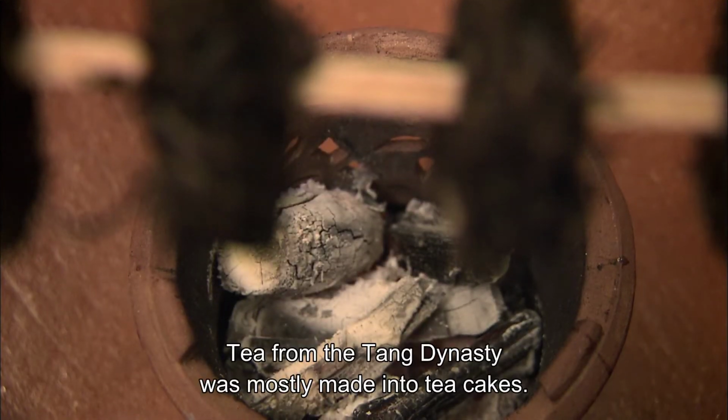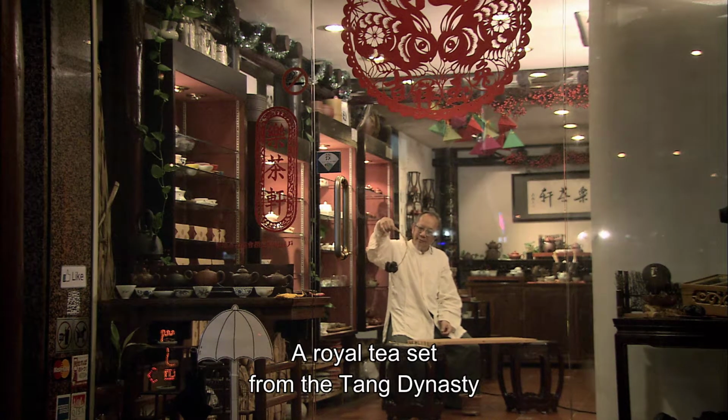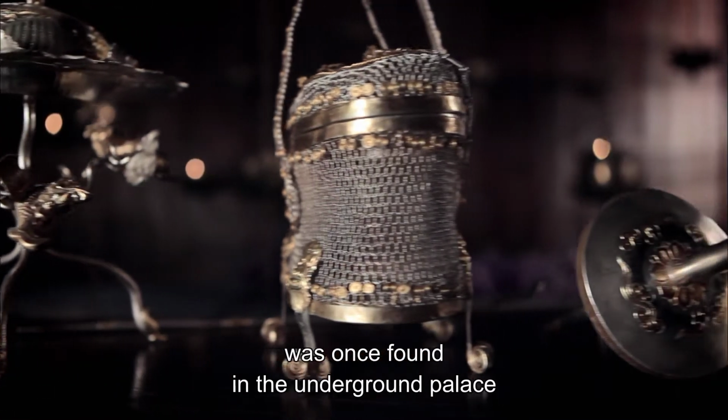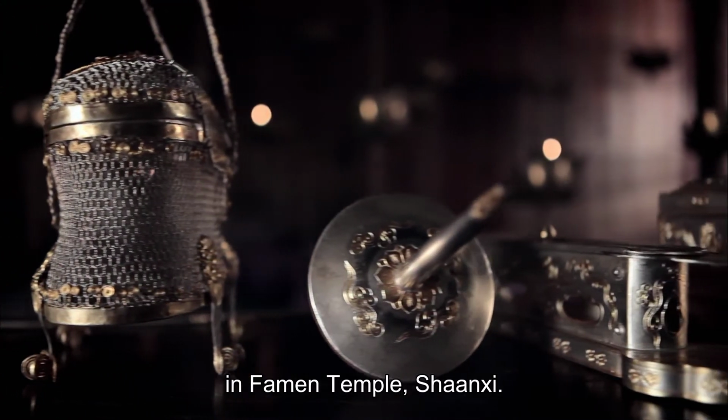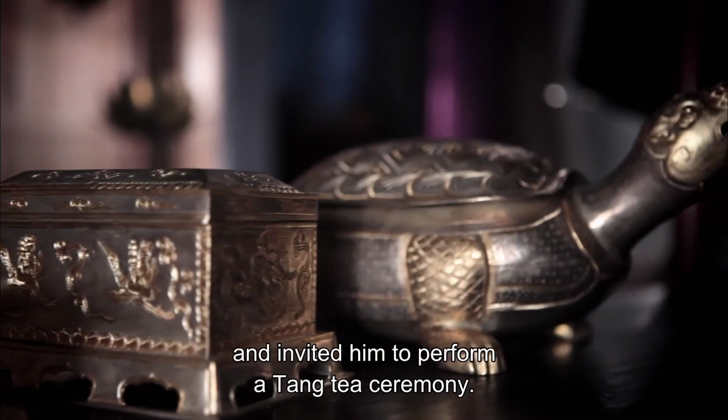Tea from the Tang Dynasty was mostly made into tea cakes. A royal tea set from the Tang Dynasty was once found in the underground palace in Famen Temple, Shaanxi. Yu Rongji's friend borrowed a replica set and invited him to perform a Tang tea ceremony.